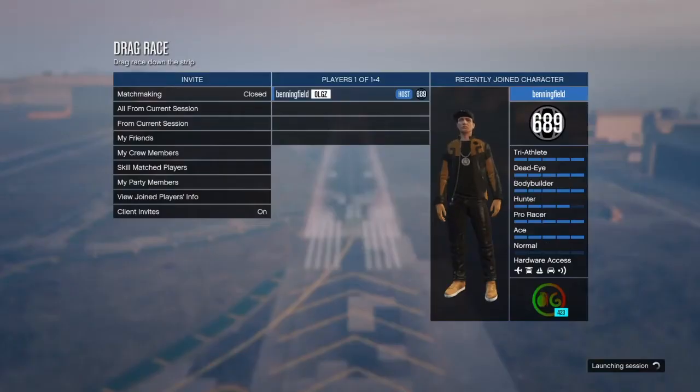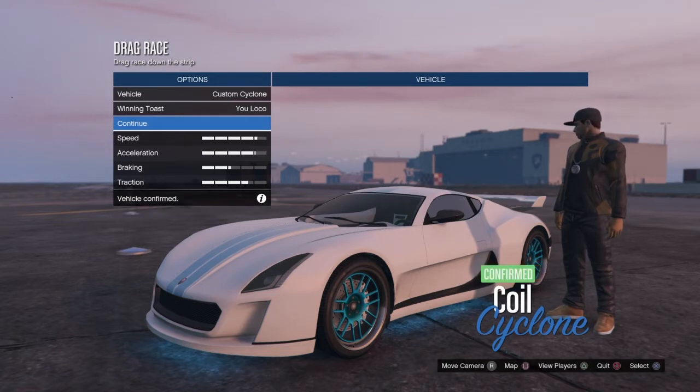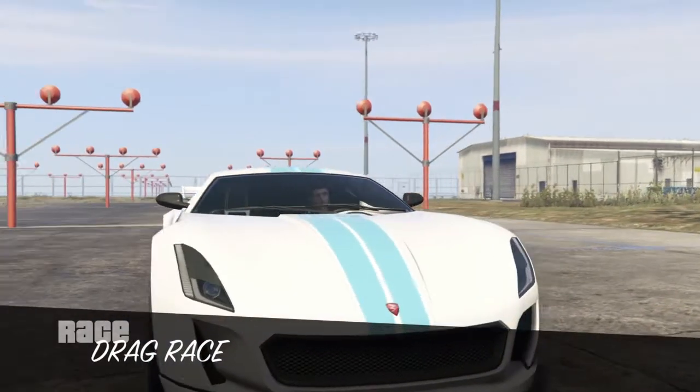Okay guys, this is just a straight line test. It is just a short drag strip the length of the airport, so it's not too long, which kind of favors the Coil because it does have some really quick acceleration, but it's not really the best on. I feel on a longer track it'll probably do worse than it does on this track, but this gives you a rough idea of how it does in a straight line.